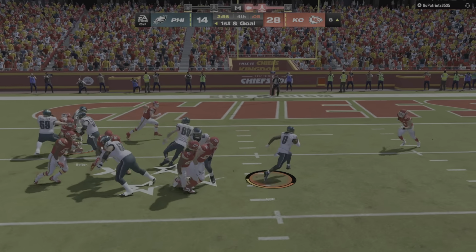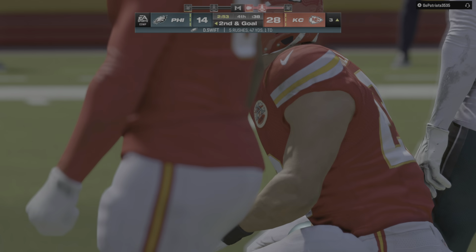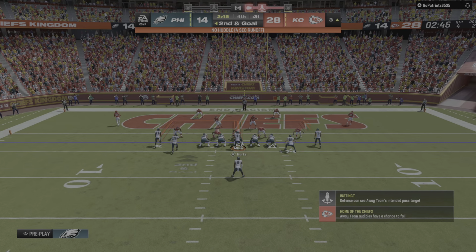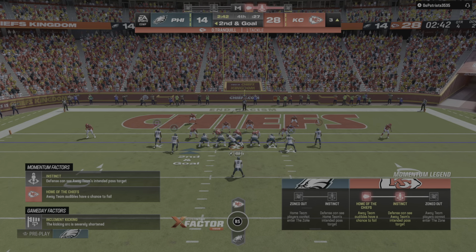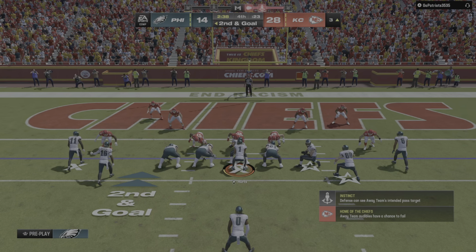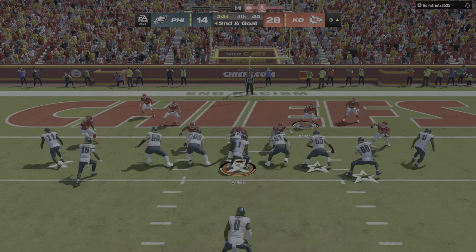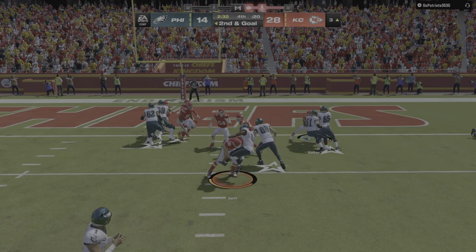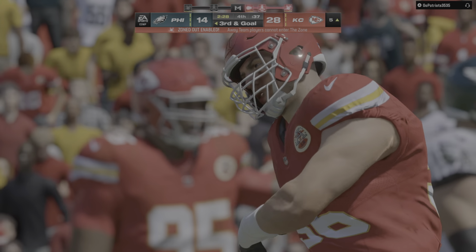Here's Swift. And it'll work his way closer to the goal line as he's got five down to the three. So the ball position now at the three. Here's second and goal. Second and goal at the 3 yard line. Swift again. But he will go backwards as he's stopped for a loss.